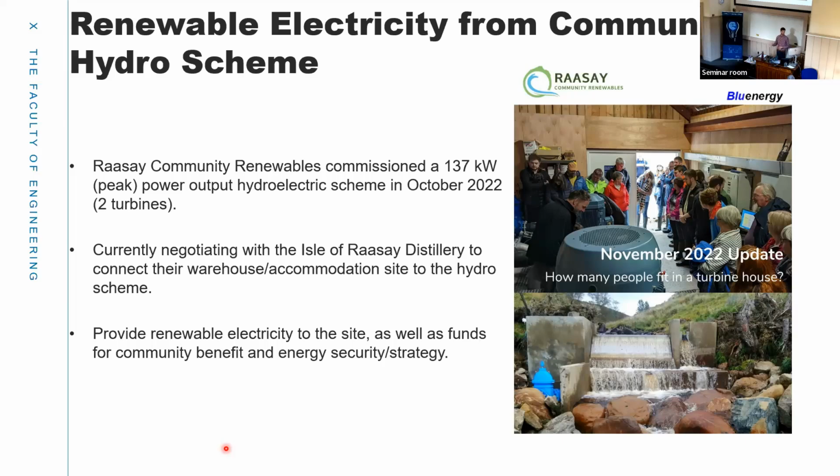As Paul said at the start, I'm now on the board of directors of the Raasay Community Renewables project. So in November 2022, they had a turbine house commissioned. We've got 2 turbines with a peak output of 137 kilowatts. And unfortunately, because the grid in Broadford is so weak, we can't export more than 50 kilowatts at any time. So at the moment, we're trying to negotiate with the distillery to supply their warehouse site and accommodation site, so that we can sell them green electricity. And obviously that's good for them as well, and they should get it cheaper than the rates they're currently getting.